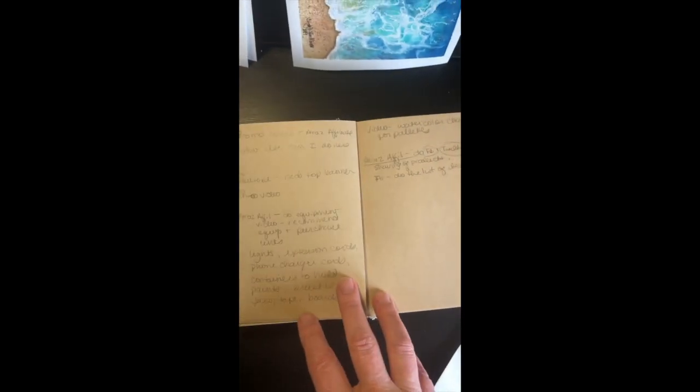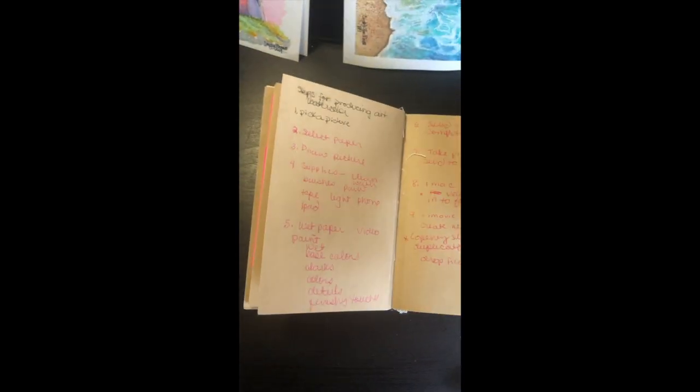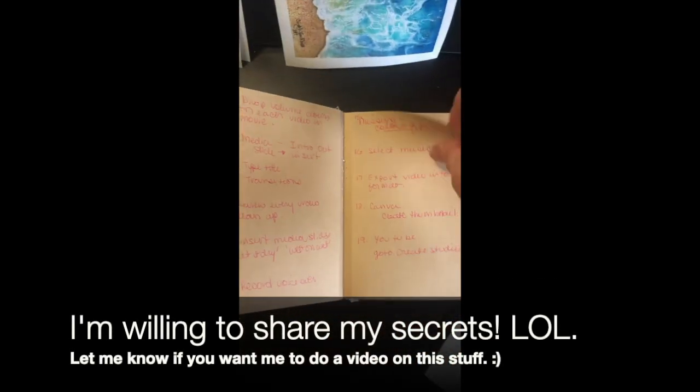This is actually the pages that give me all the instructions. I'm a process person. I like to do things efficiently. So everything it takes for me to create a piece of art and then put it on, excuse me, on YouTube for you guys, this is everything.